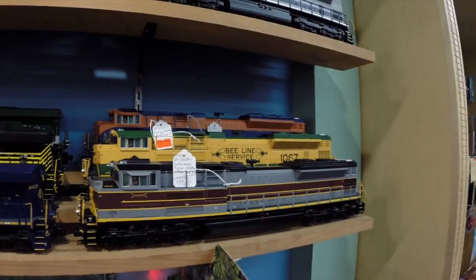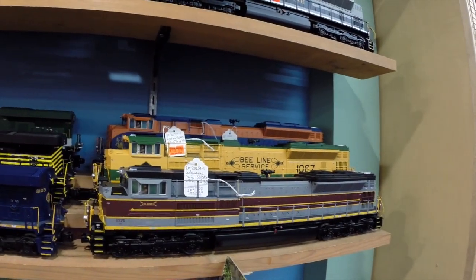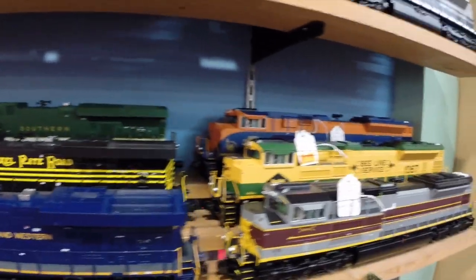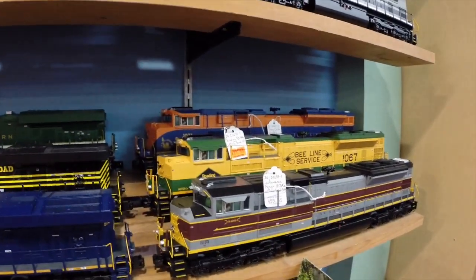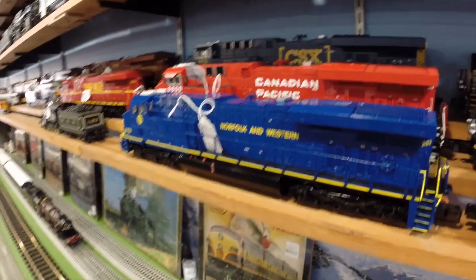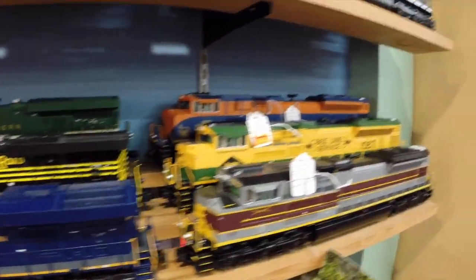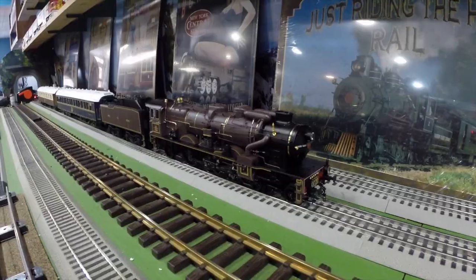So there you go. And for those of you guys who are big Norfolk Southern Heritage fans, here's a feast for the eyes. He's got a lot of the MTH and Lionel Heritage units on the shelf over here. These are all MTH right here, and he's got a few Lionel left as well. There's the Norfolk and Western, the Lehigh Valley, and a couple Pennsies. Pretty cool. I'm hoping to one day get most of the Heritage units, but we'll see.